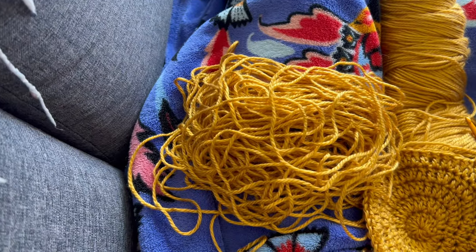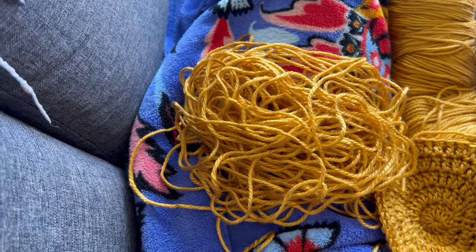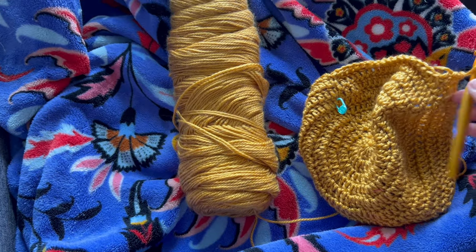Oh my gosh, here is all the yarn I had to unravel, and we gotta crochet all over again. Okay y'all, we are finally caught up. So I'm just going to keep crocheting like normal.